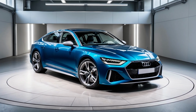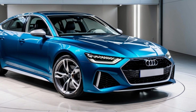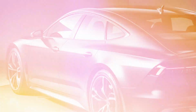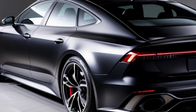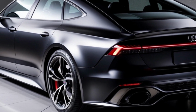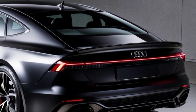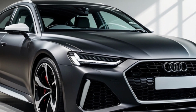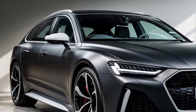A name change, a legacy lives on. Many of you might be surprised by the RS7 Avant moniker. Traditionally, the RS6 Avant held the title of Audi's ultimate wagon. But fret not, RS6 fans, this name change signifies a strategic move. Audi is reserving even numbers for their electric vehicles, leaving the odd numbers for their gasoline-powered icons. So the RS6 torch is being passed to the RS7, which will now encompass both a sleek Sportback and this, the highly anticipated Avant wagon.